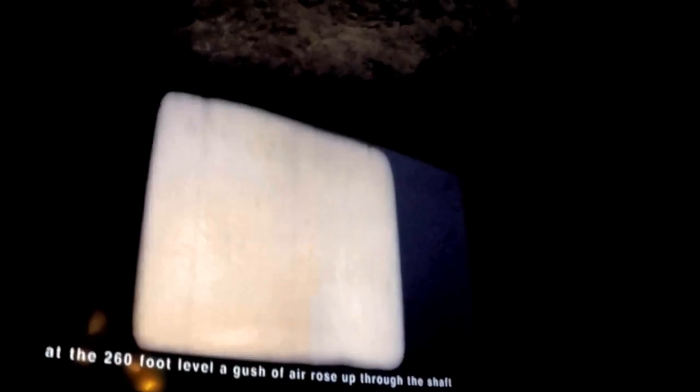On November 1st, 1928, at the 260-foot level, a gush of air rose up through the shaft as the jackhammer hit a void in the rock. A small opening into a previously unknown chasm was discovered. Measuring 2 feet high and 4 feet wide, it was immediately explored by Lambert and a small crew. They disappeared into the chasm and were gone 17 hours. Upon their return, Lambert excitedly told of the discovery of amazing geological formations and the existence of an enormous waterfall.